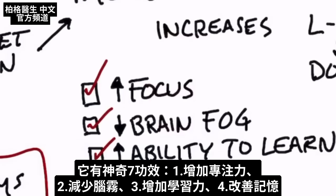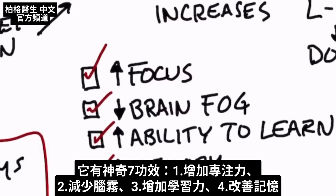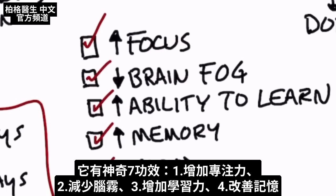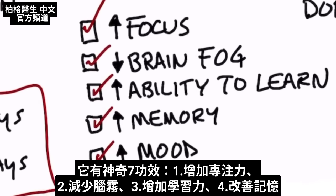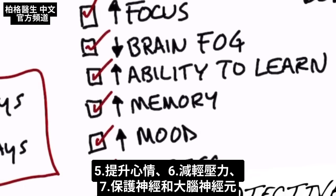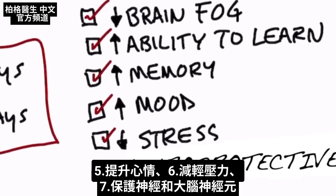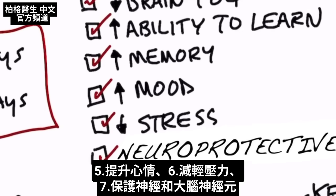It can increase your focus and your concentration. It decreases brain fog. It can increase your capacity for learning, increases your memory, your mood. It decreases stress, and it's neuroprotective. So it actually can protect the neurons of your brain.